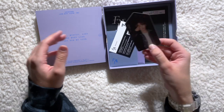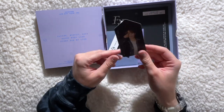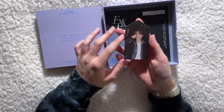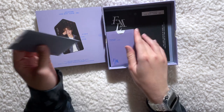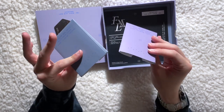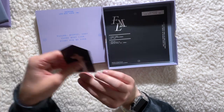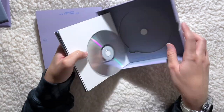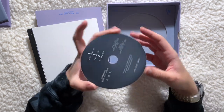Ooh, who did we pull? We pulled Seungkwan. Oh my god, my Seungkwan luck this era has been ridiculous. That is so funny. I pulled him so much and I love him so much. So yay. Okay, I think there's like group cards and unit cards and everything, so we'll do those last. Let's see. Oh, bam. Here's the CD. It's just black.